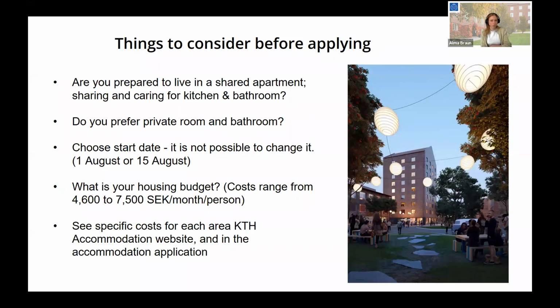And regarding the cost, the rent varies from around 4,600 SEK, which is Swedish kronor, to 7,500 SEK per month per person, depending on the area and type of housing. Exact and detailed information on prices for each location can be found on our website.